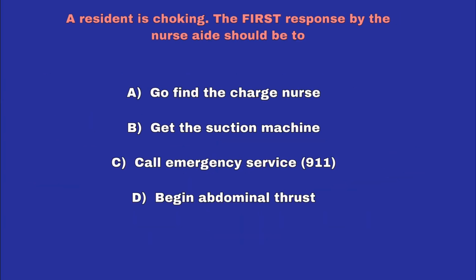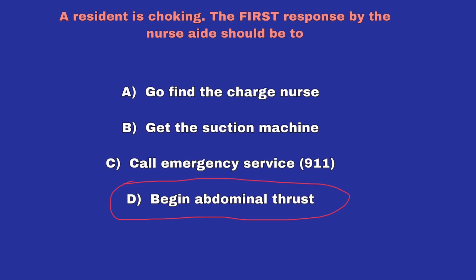Question 4. A resident is choking. The first response by the nurse aide, you as the CNA, should be: A, find the charge nurse. B, get the suction machine. C, call emergency service, which will be 911. Or D, begin abdominal thrusts? The answer would be D, begin abdominal thrusts.